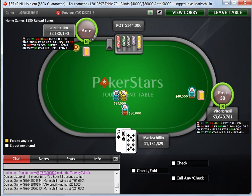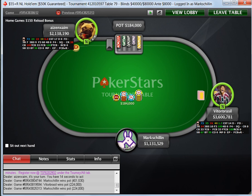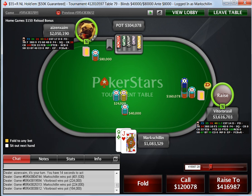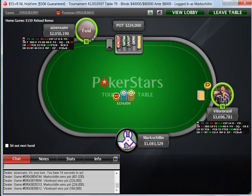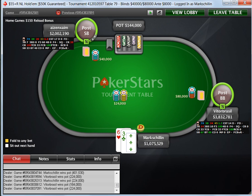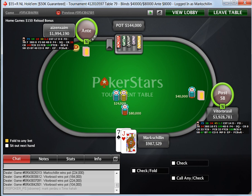Okay, so I take down the blinds there with queen 10 offsuit. Okay, I fold jack 9 offsuit there. The guy on the button has tightened up his range significantly. I think he hasn't been stealing quite as much as he was before, so probably he's taken note of the fact that my stack size is around 10 big blinds, and so I'm going to be shoving with a wide range.